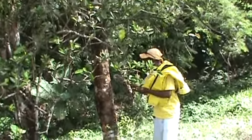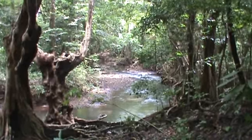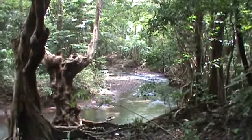The bark, yeah. This is where the river starts. We can't go any further up. This is it. Pretty nice tour.